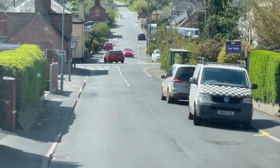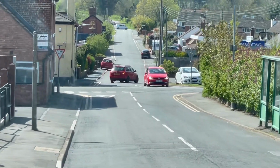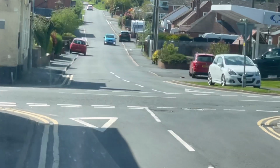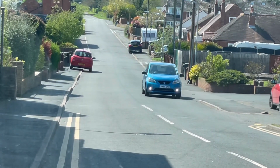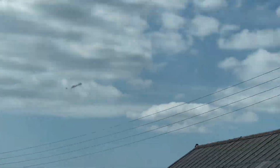So let's continue on our journey on the number 3 route from Kidderminster to Areley Kings. So we're going to go around the Walshes and then head back towards Stourport and then back to Kiddy. So then, guys, we're now going to turn right here, and turning left is the 296 route towards Worcester.